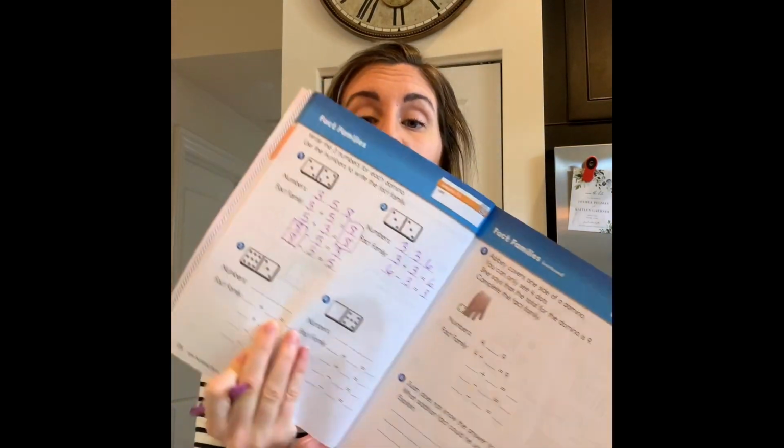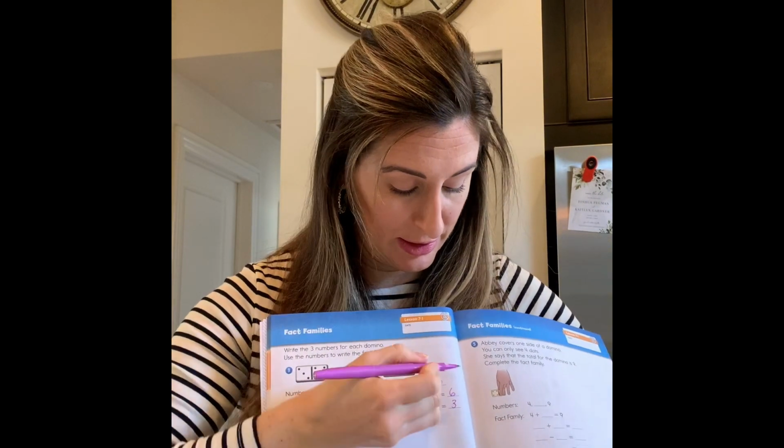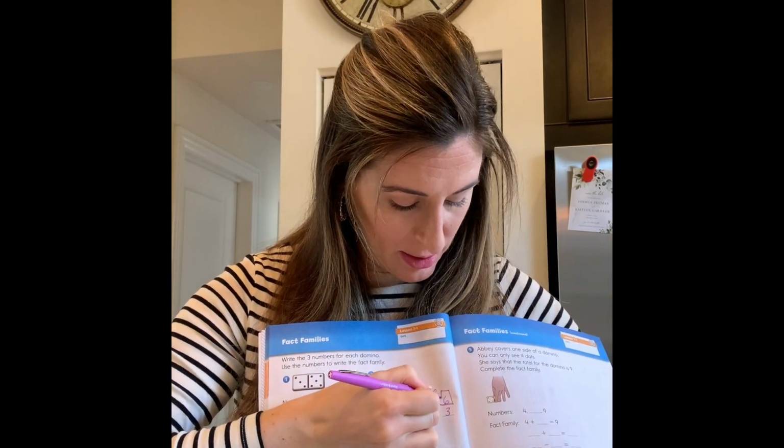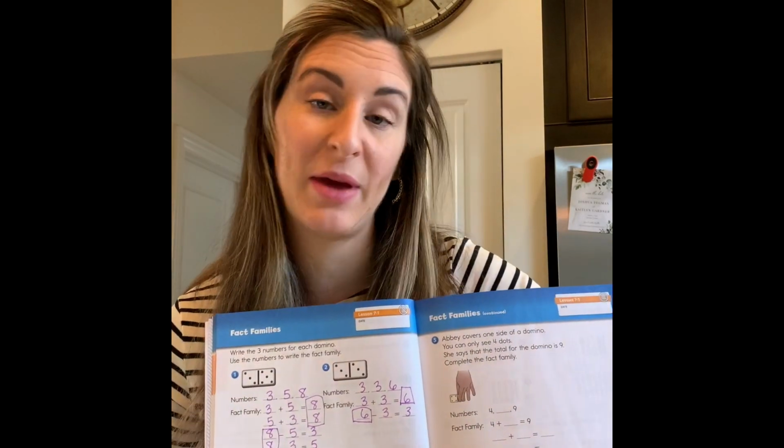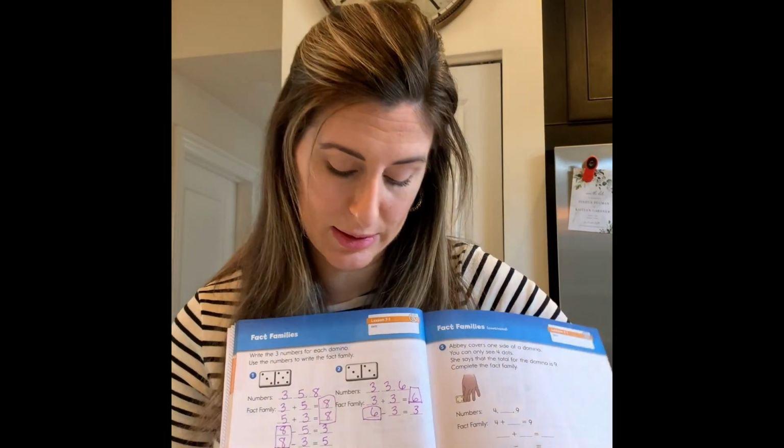The 3 numbers I had were 3 and 3 and 6. I still have to use the biggest number, the dad number, as the first number in my subtraction sentence. So the biggest number is still going to be the sum here and the first number here. I have to pay attention to which number is biggest.